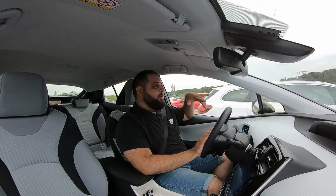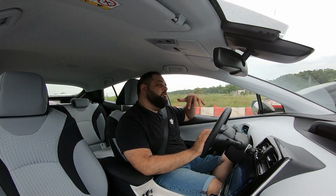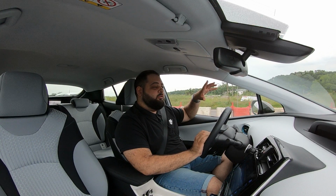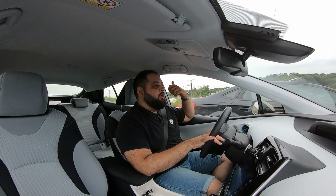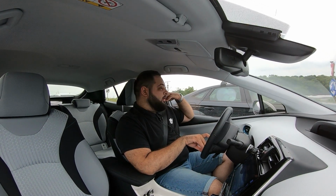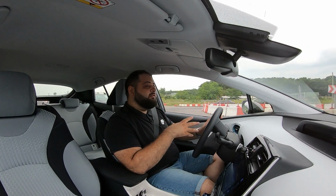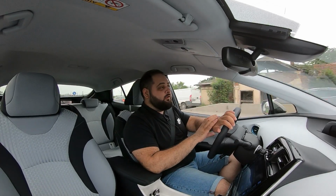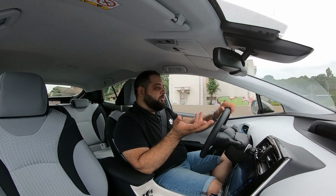When you're on the move, the solar panels also gather energy, but they use it to feed into the accessories used in the car. They use the energy for the HVAC, for the AC, for other accessories on the car, so that the generator, the alternator, doesn't work, and the car doesn't sip extra fuel. So that's what the solar panel does.